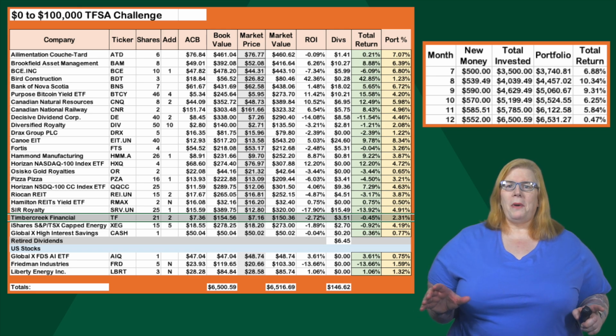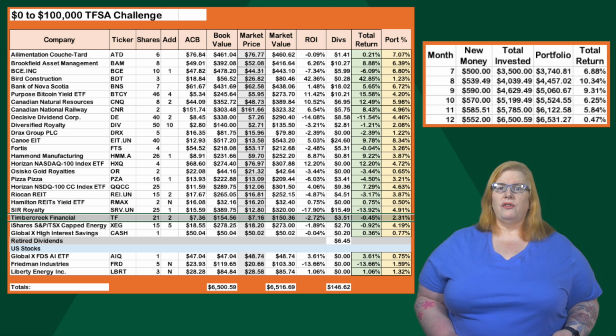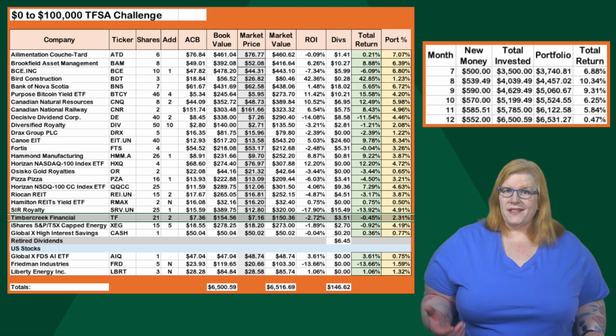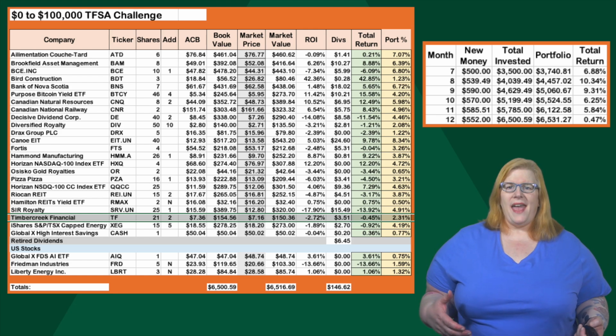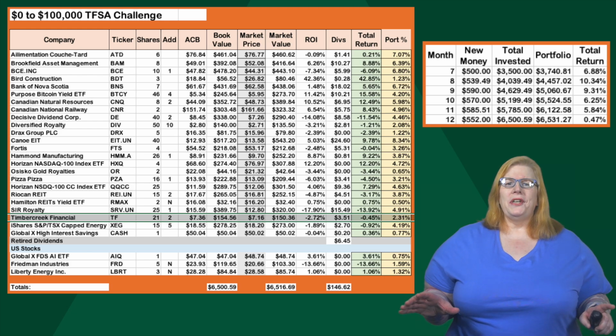Next month, we are ready for, well, that summer rebalance. So there will be a few changes for sure. Will Sir Royalty survive? You'll have to tune in to find out. Now, let's take a quick look at the overall portfolio. June has been a dreadful month on the market. Lots of great buying opportunities, but not great on those total return figures. In fact, the challenge TFSA is sitting at a total return of 0.47%. Granted, I pulled the data on a pretty red day, so it is skewed lower as a result. We'll get redemption next month, folks.